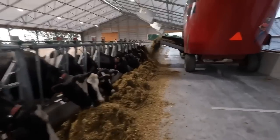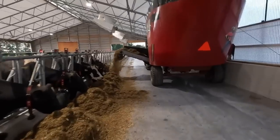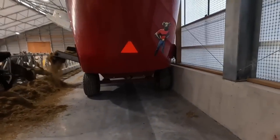Tight fit with this TMR the way it is. Look at this, right against the wall on this side pretty well.